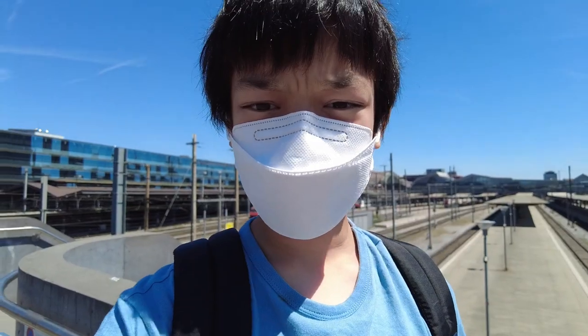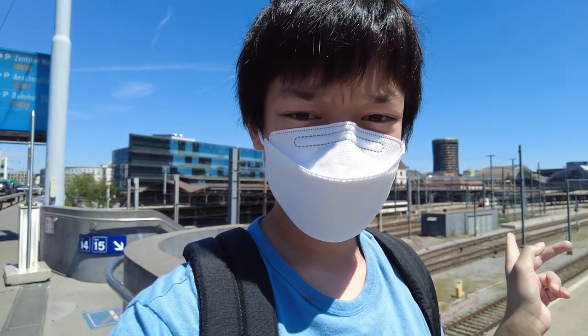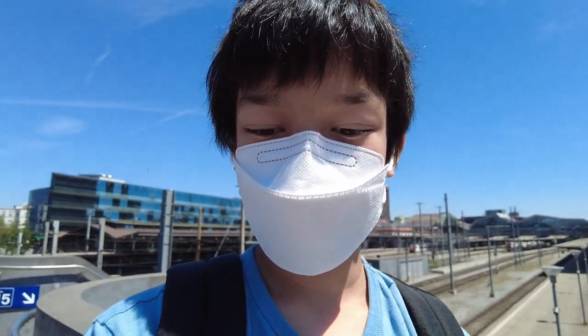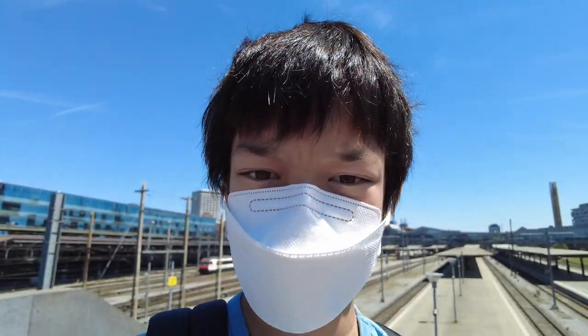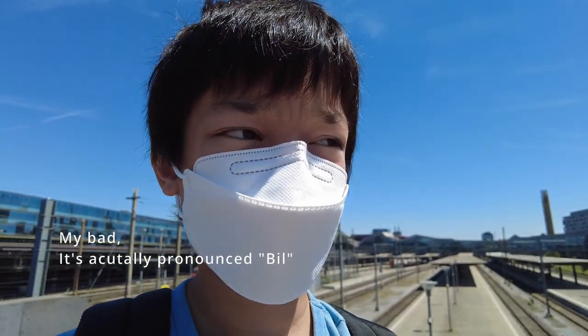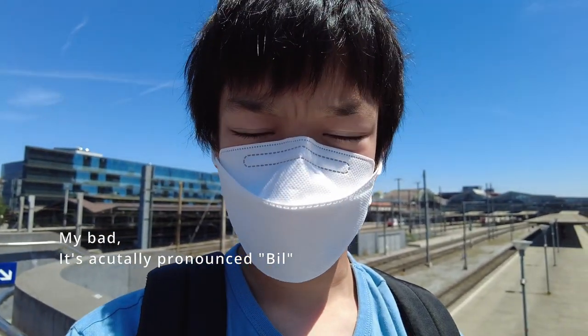Hello and welcome to the beautiful Swiss city of Basel. So right behind me is their main railway station, Basel SBB. And today I will be on one of Switzerland's flagship high-speed trains, the ICN, and I'll be taking it for the full route of IC51 to Bienne. So without further ado, let's go.